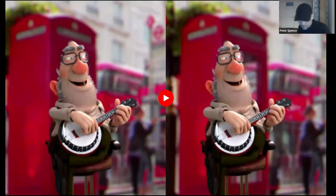Okay, so something's coming. There it was. And so here is Harry in stereo playing the banjo. So you can see it's actually a flat backplate, the image behind him, but he is then lit with the dome lighting.